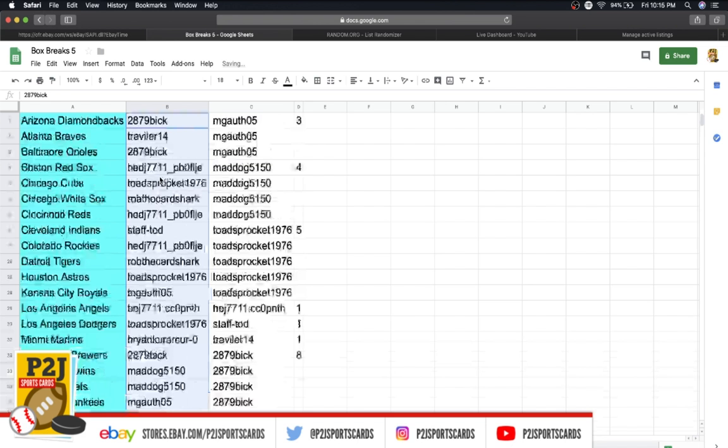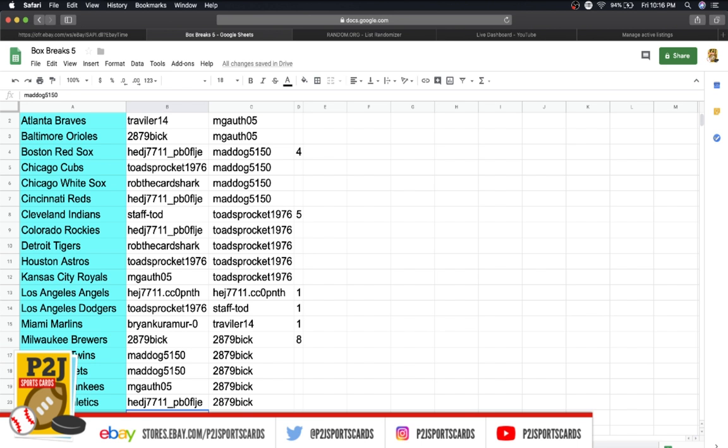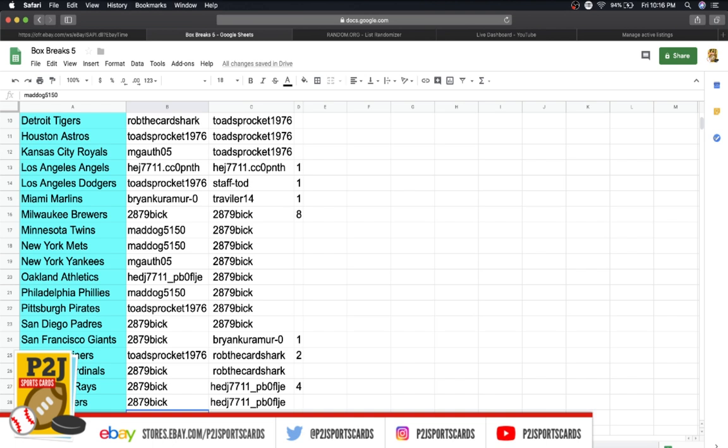Alright, Bic, you have the Diamondbacks. Trav the Braves, Bic Orioles, Head Red Sox, Toads Cubs, Rob Card Shark White Sox, Head Reds, Todd with the Indians, Head Rockies, Card Shark with the Tigers, Toads Astros, MG Royals, He with the Angels, Toads Dodgers, Bryant Marlins, Bic Brewers, Mad Dog Twins and Mets, MG Yankees, Head the Athletics, Mad Dog with the Phillies, Toads Pirates, Bic Padres Giants, Toads Mariners, Bic Cardinals Rays Rangers, Mad Dog Blue Jays, and last but not least, MG has the Nationals.